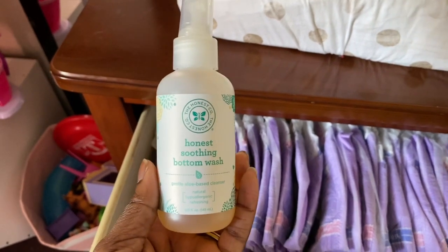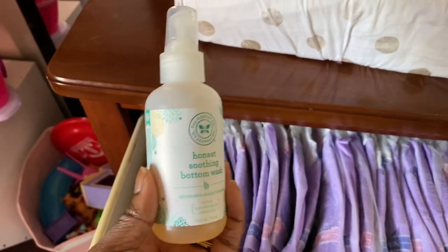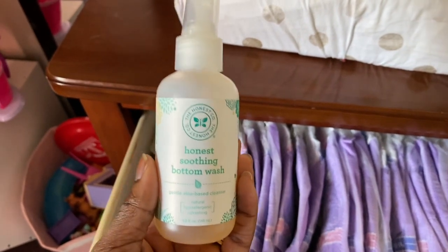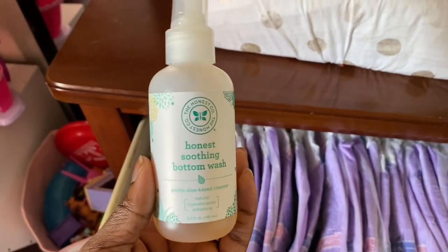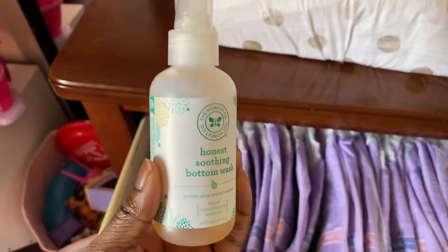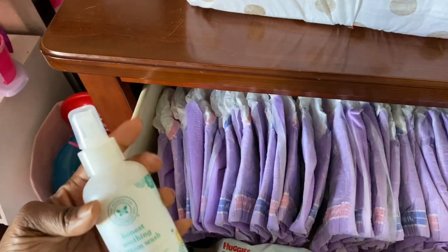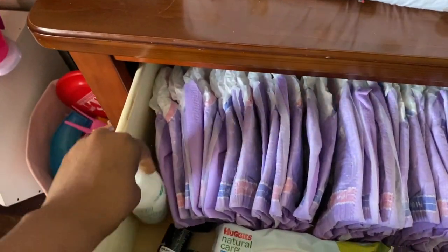I'll leave my little concoction amounts down below, but this really helps to take away the smell off of their bottom without bathing them. And then also it just makes it easy to clean them up. And so I always keep this stuff in here and I remake it as I need it.